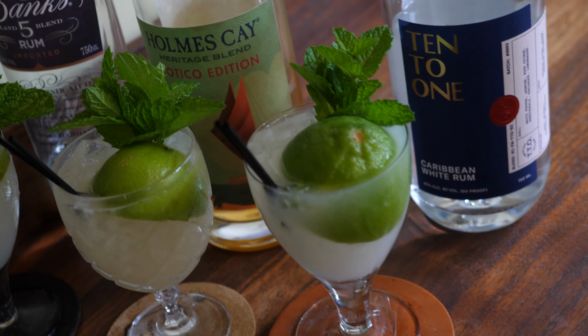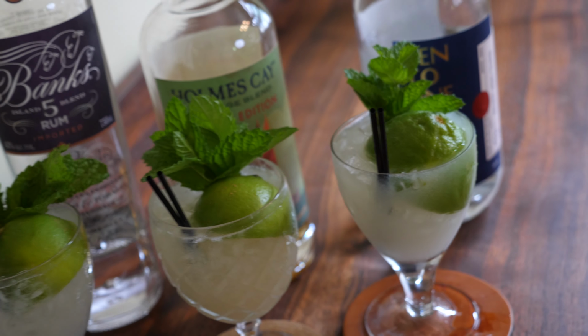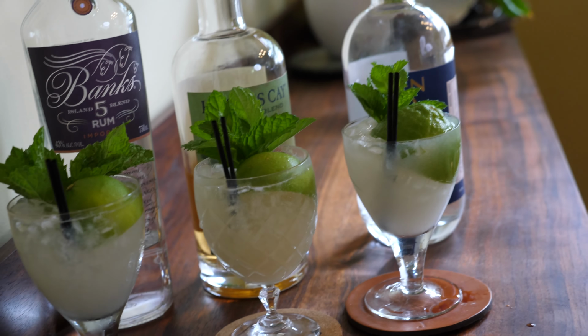Well, let's move on to 10-1 white. This one might be a little weird, so let's just give it a try. Ten to 1, let's see. Back to the sort of paler variety, obviously. I'm feeling these are a little bit too high. I need to put a little less ice in. These keep sloshing around, but let's give it a try.